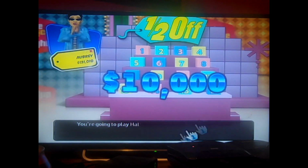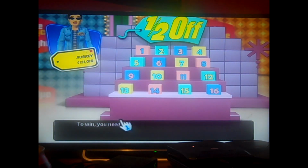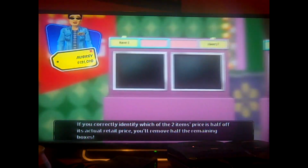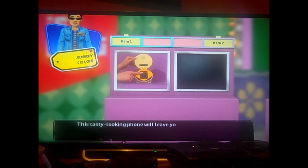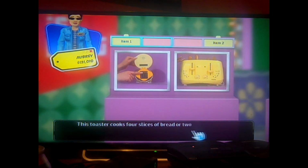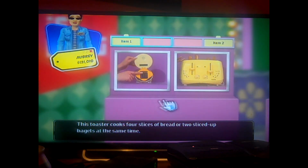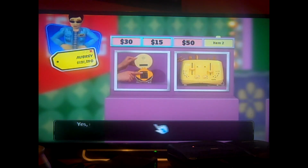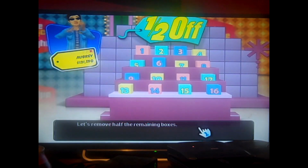Half Off. You're going to play Half Off for a chance to win $10,000. To win, you need to pick one box out of the 16. Okay. This tasty looking phone will leave you wondering whether or not to eat the phone or answer the burger. This toaster cuts 4 slices of bread or 2 sliced up bagels at the same time. Which of these items is half off its actual retail price? We'll go with the phone. Let's see. Yes! Lose half the boxes. There we go.